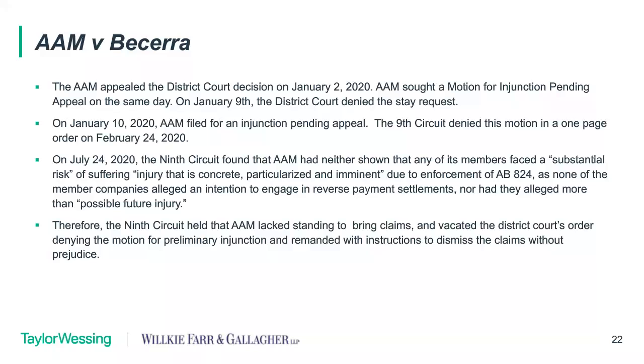So rather than denying the PI, they dismissed the case. So obviously the PI never went in. The law's in force now. And the upshot of it is the very next day, AAM filed a second complaint challenging the statute, hoping to address some of the lack of standing issues that the court, the Ninth Circuit, cited in dismissing this. So basically, the law is in force right now in California.